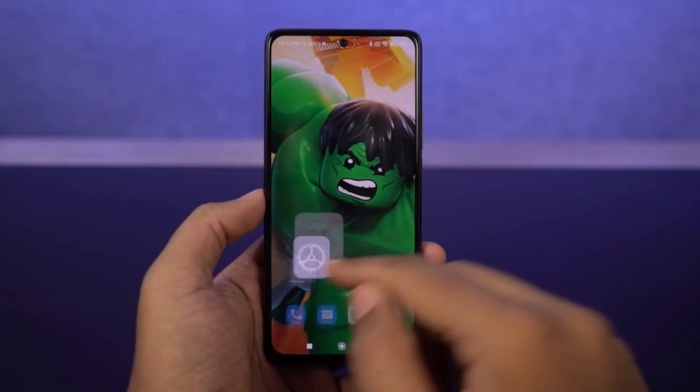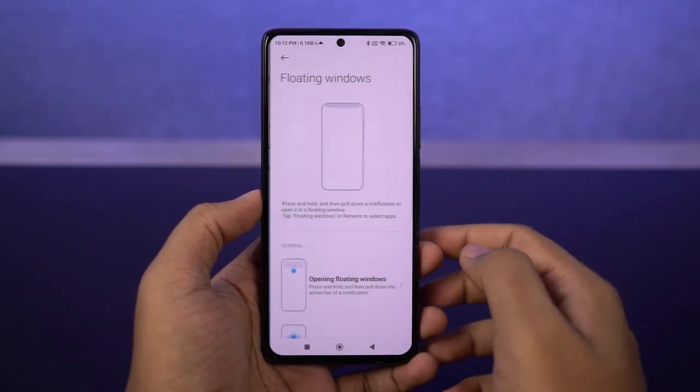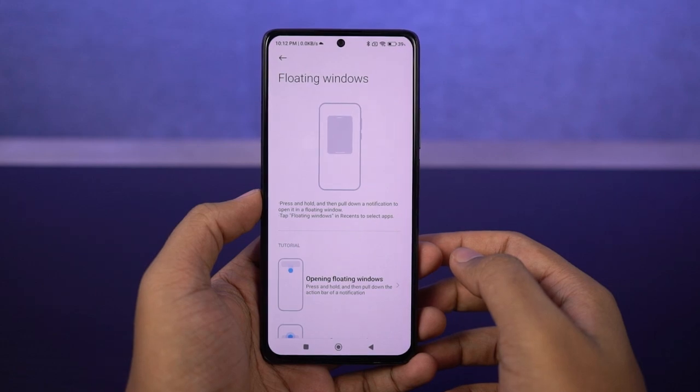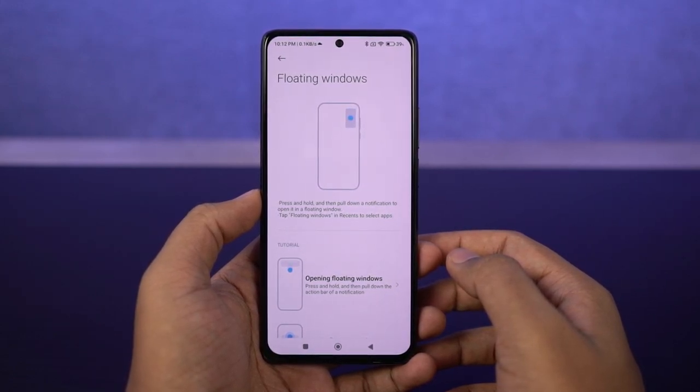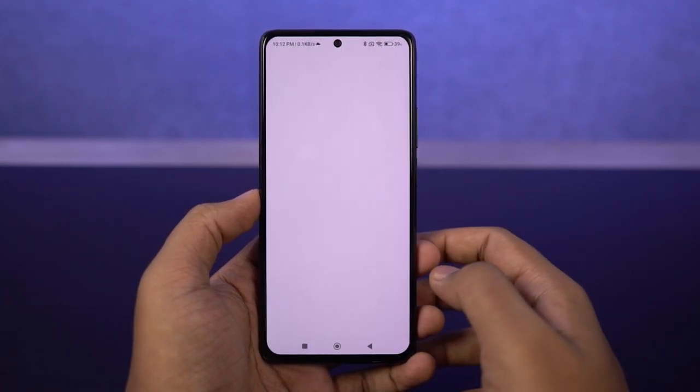Going on next, we have floating windows. This is pretty similar to Samsung's floating windows or pop-up windows, but with a slightly different implementation. You can enable this feature from settings. Now from the recent apps menu, you can just press and hold on any application and then select the floating window icon to open the application in a floating window.